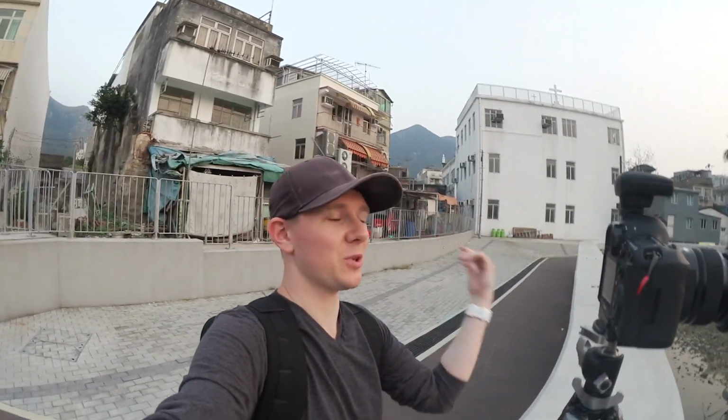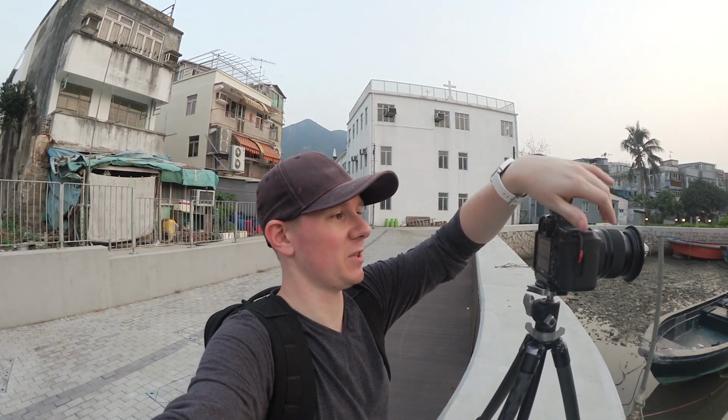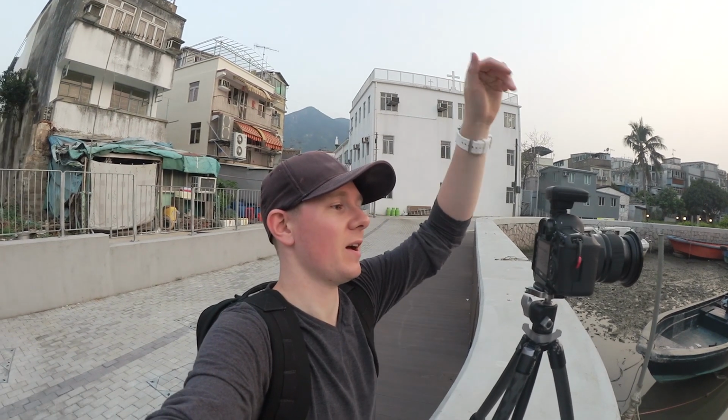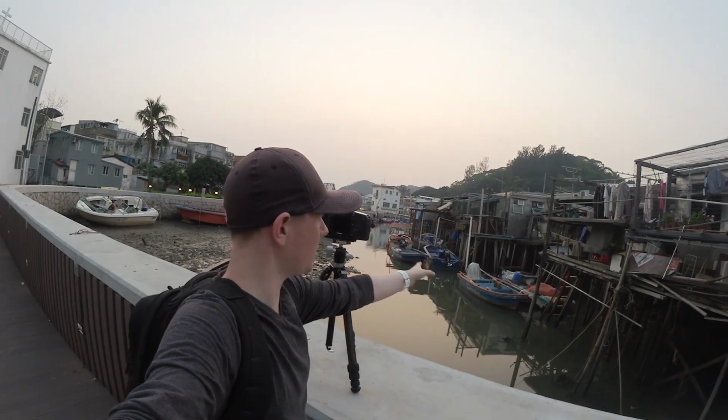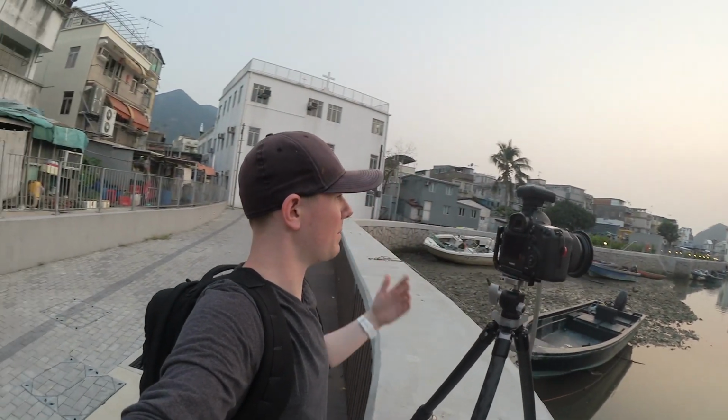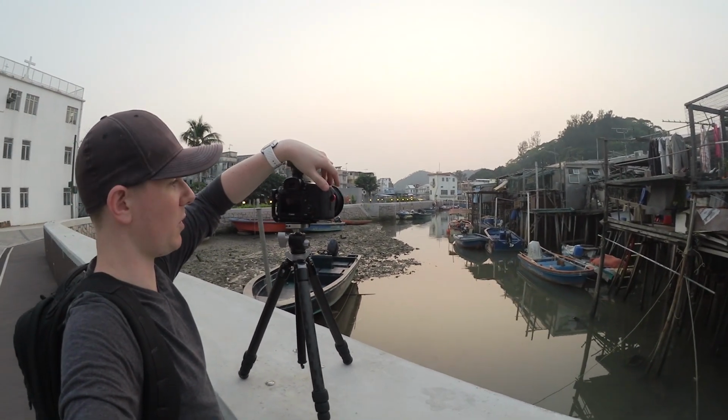I was walking around trying to find, actually, let me just get this shot in. Again, I'm using the same trick as last night, where I push the shutter down, timer, then it does the 5 brackets. This is part of Tai O. Lots of stilted fishing huts. Amazing looking place, and I was just walking around and I managed to find this spot here.